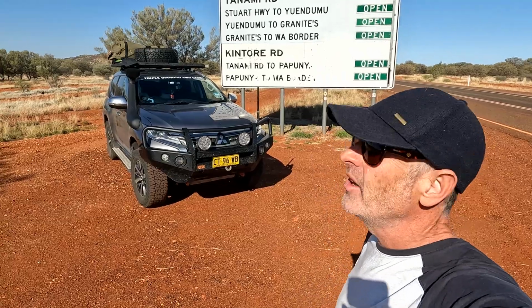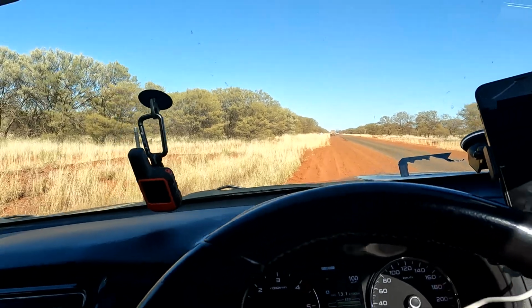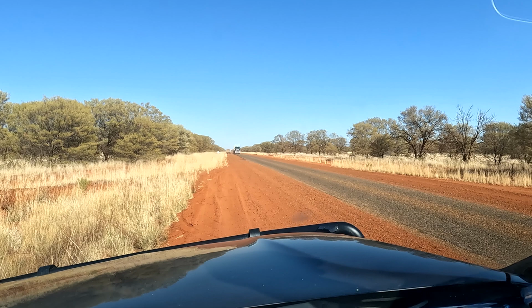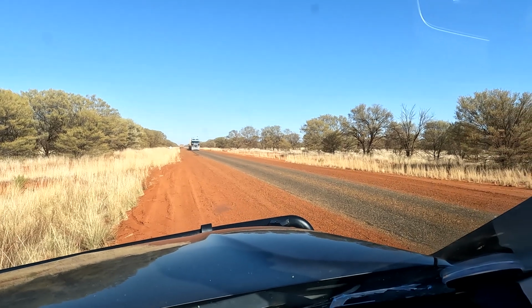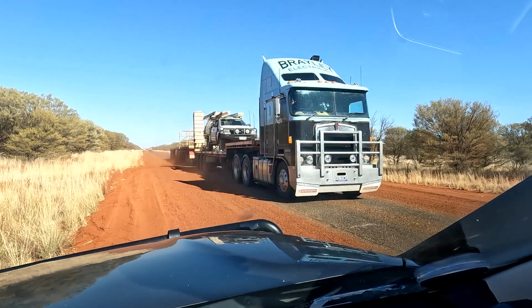Here we are at the Tanami Track, just got here, looks like all the roads are open at this stage, which is good. So when you're on the Tanami and you see a truck coming for you, it's one-lane tarmac. So you just pull right the hell over and let the big fella go.